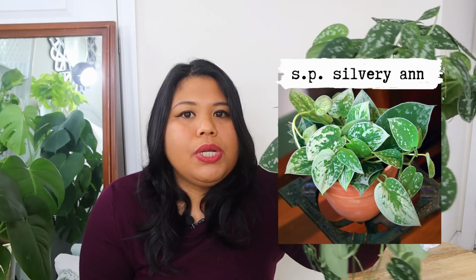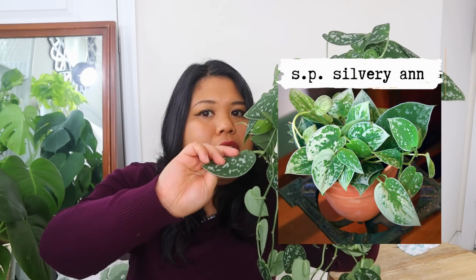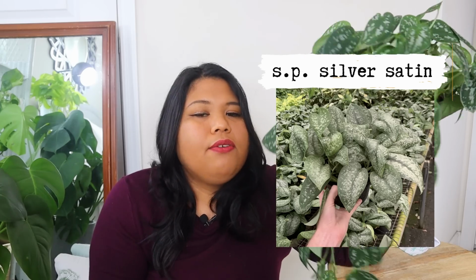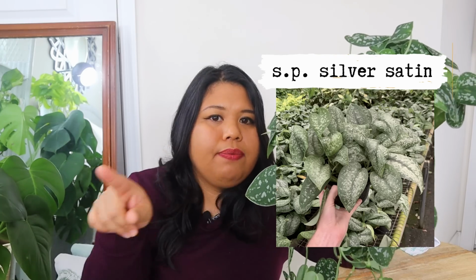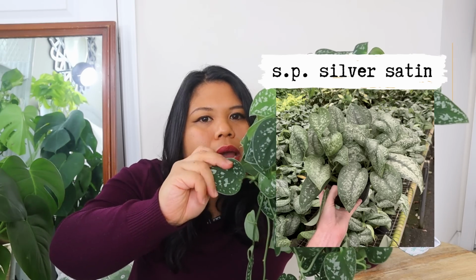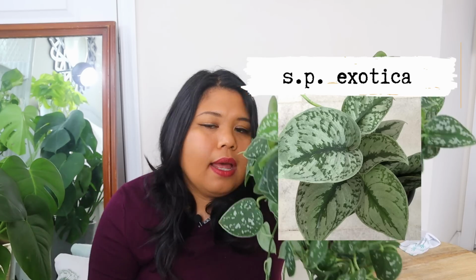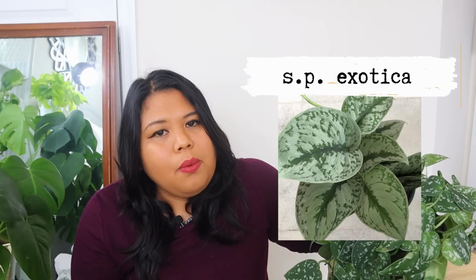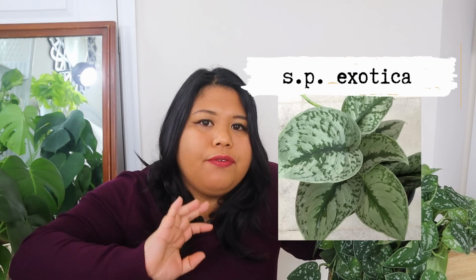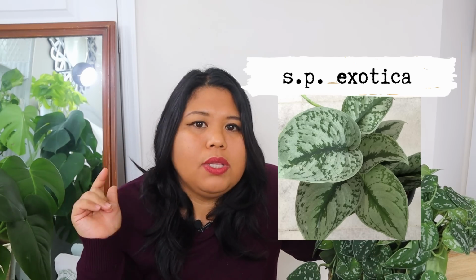And there's the Silvery Ann, which has the same size of leaves as the Scindapsus pictus argyraeus, but has more silver variegation in it. And the leaves would have more silver than green in them. Meanwhile, the Silver Satin looks like a larger version of the Scindapsus pictus argyraeus, and the pattern of its silver variegation is more mosaic and pixelated-like compared to the one in the Scindapsus pictus argyraeus. And last but not the least is the Scindapsus pictus exotica, which looks like a larger version of the Silvery Ann, which also has a lot of silver variegation in it, but in my opinion, it's more consistent with its pattern compared to the Silvery Ann.